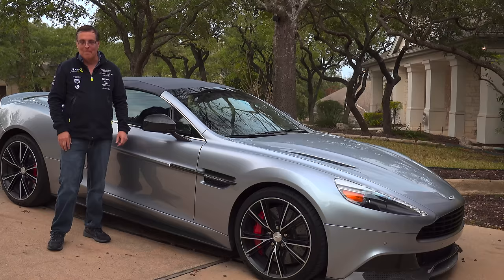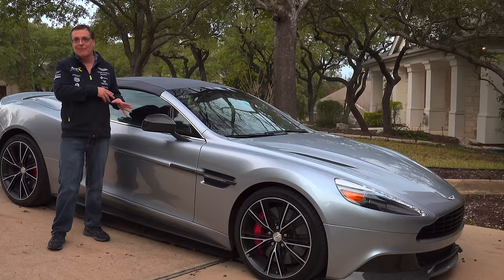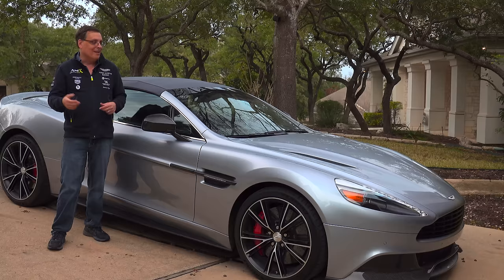They didn't do a recall for some reason. They just waited for people's cars to exhibit this problem and then they would fix it. This car never had that problem, so it was never repaired. And because there was never a recall, it means that if it does happen, it's up to you to pay to have it fixed. So, if you're looking at getting one of these cars, make sure to just press all the buttons, make sure that they're solid and that they don't go in.